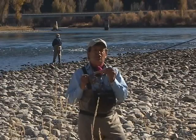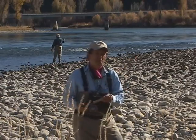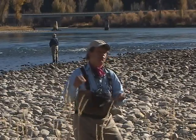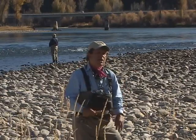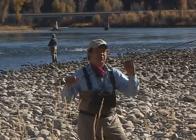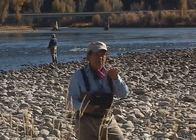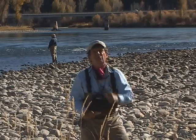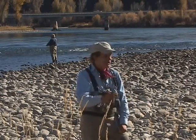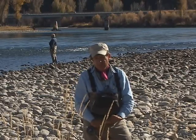A rod is selected because it is a lever by length. We even make rods 15 feet long. We make rods as short as a 7-foot rod. Now, I want you to think, especially if you're going to be teaching children, a 7-foot rod doesn't mean you're a small person. A 7-foot rod would be used in the small streams, say like the Smokies, to get around through the brush. But you're going to want the leverage, and at least start out with a minimum of 8 feet.